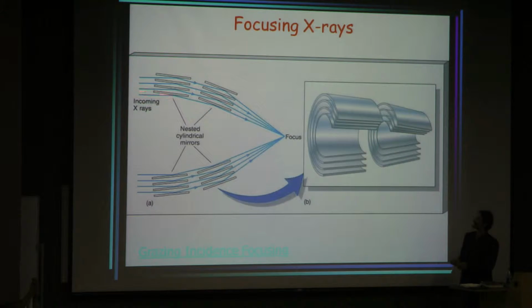And the incoming X-rays and gamma rays are just grazing against the mirror. So we're not presenting it perpendicular to the mirror, in which case it would go right through. We're just presenting it at a grazing incidence, and we gradually cause the rays to focus that way. We really couldn't do it any other way.